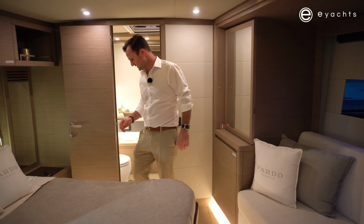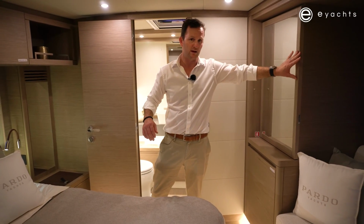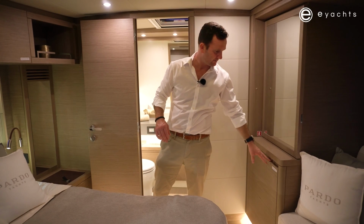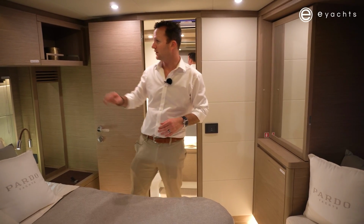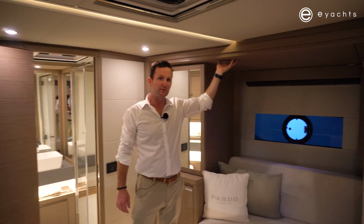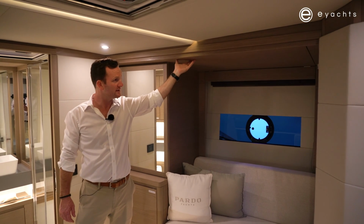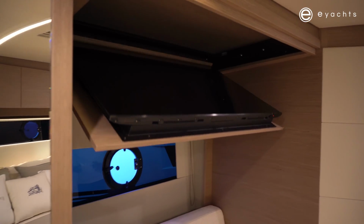Obviously storage is always key on board. Underneath the bed we've got plenty of pull-out storage there. We do have another large cupboard here and below, which has the owner's private things on board, so we'll just leave that one alone, as well as above head storage. Discreetly positioned up in the roof here, we have another nice flat screen telly that does fold away, so where you're laying in bed at night time you can watch your favourite films.